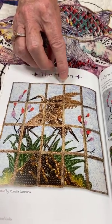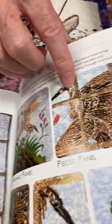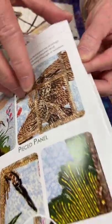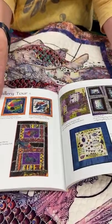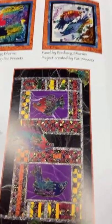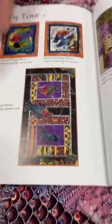This is Rosalie's, right? Yes. She actually cut the panel up and heavily beaded it and put a border around each block that she had cut. Oh, here. These are ones where I actually took a block and put Misty Fuse on the back, cut them out, and put them on a pieced backing. And the same in this.